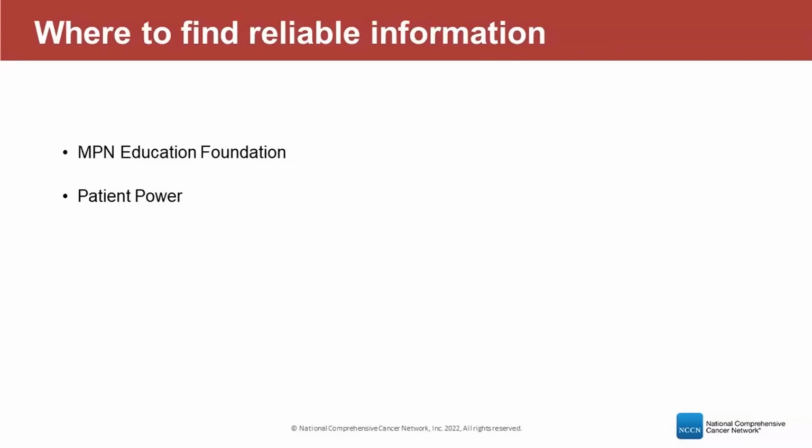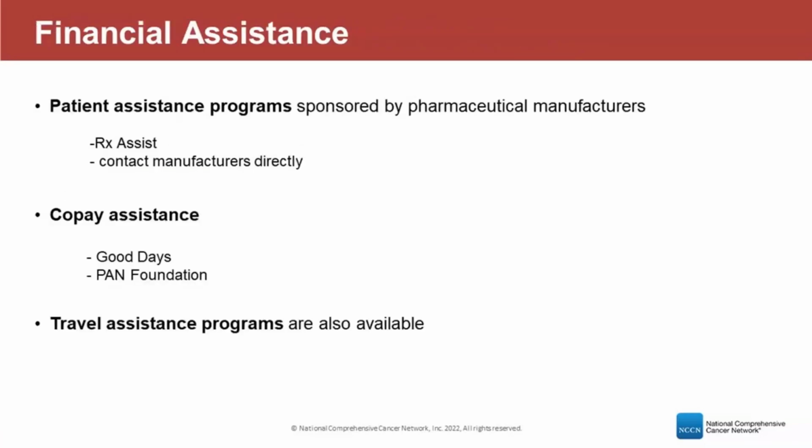Social media outlets are great. It's a great way to connect with other patients and share experiences, but I would make sure you're tuning into either these big institutions or MPN focus groups to get accurate information. That's super important. All right, so financial assistance.